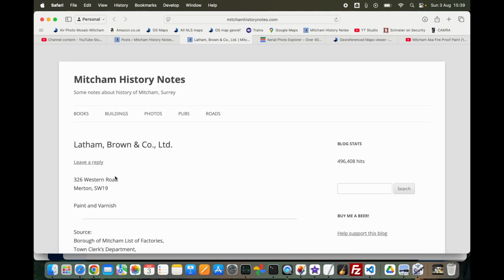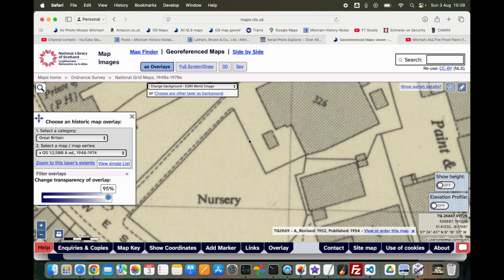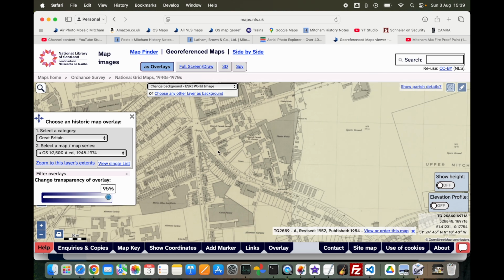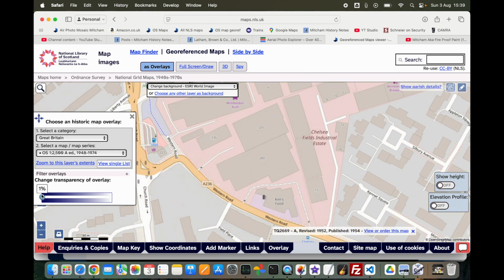Now I've got an entry in my blog about a company called Latham Brown and Company at 326 Western Road, paint and varnish. So if we look at an Ordnance Survey map from the 1950s, and the reason I use these maps is that they actually have building numbers on them. So there's 326. This is Western Road, Church Road. And the site today is occupied by the Chelsea Fields Industrial Estate.